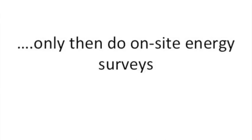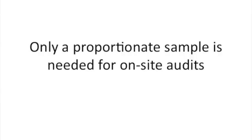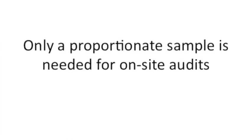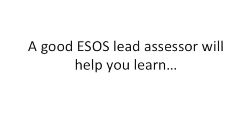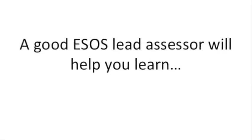When it comes to selecting the exact site, you will be able to take a representative sample that ESOS calls the proportionate approach. Good ESOS lead assessors will provide you with excellent learning opportunities and transfer some of those skills to your organisation, so make sure you get the value from them.